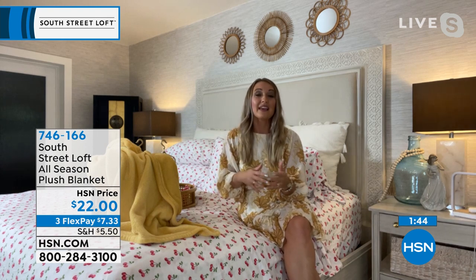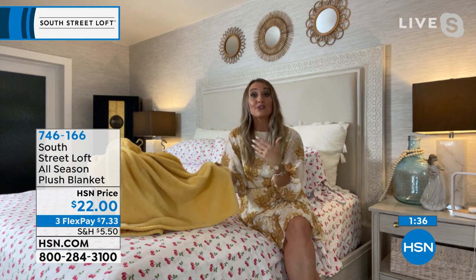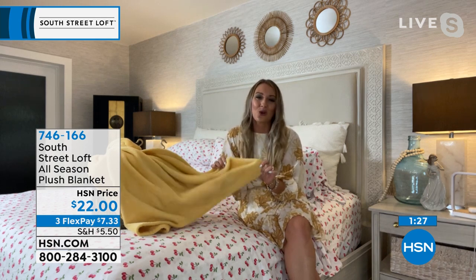But you can also bring them out to the living room, take them with you to a movie, take them to the drive-in, use them outside. They wash up beautifully, and they're a knit blanket. So they're made with little teeny tiny loops. You can't see them, but that allows for a lot of air circulation. And I live here in Florida. We have the ceiling fan on all the time, the air conditioning, but they take the chill out of the air. It's so, so nice.